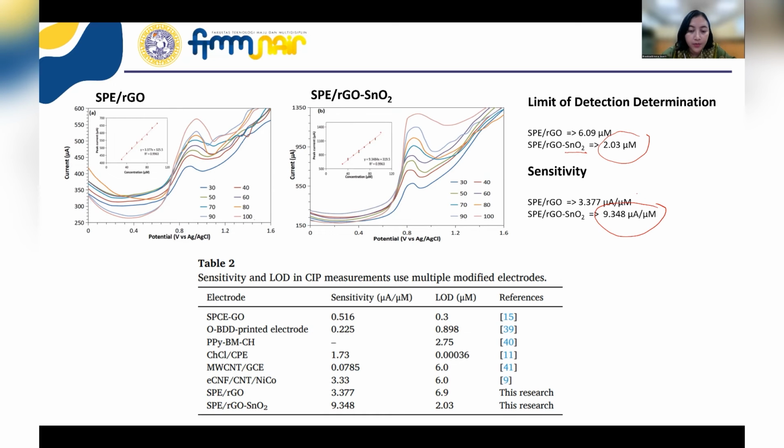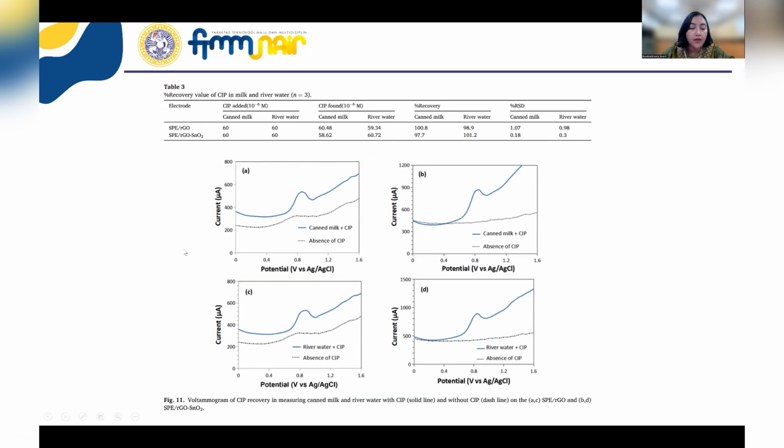And then we compare with previous studies using various electrodes. Our work in here can get about 2.03 micromolar. Compared to another, it's about 6 and 2 and so on. So our electrode is comparable to, even better than, the previous studies of ciprofloxacin sensors with different modified electrodes. Okay, so we try here to analyze in milk and also in river water. And we found here good recovery and also good reproducibility, both in milk and in river water. So our analysis is accurate in here.